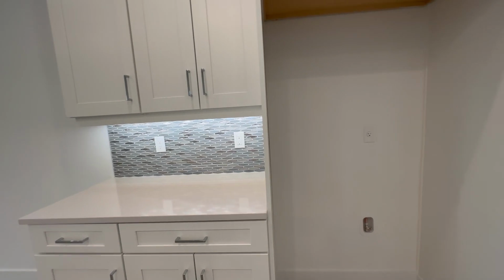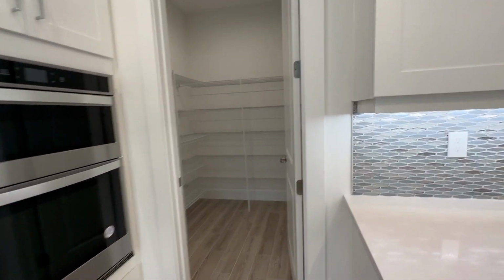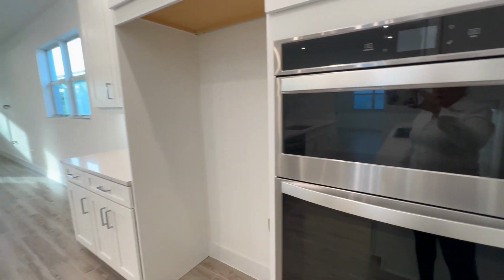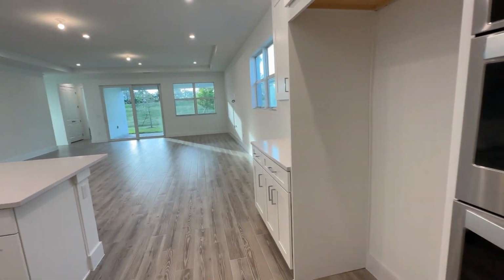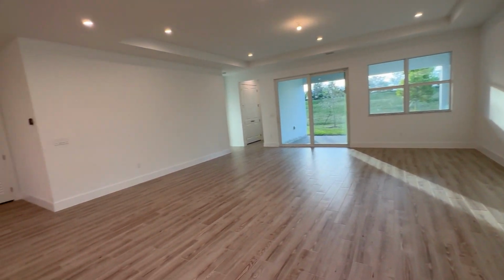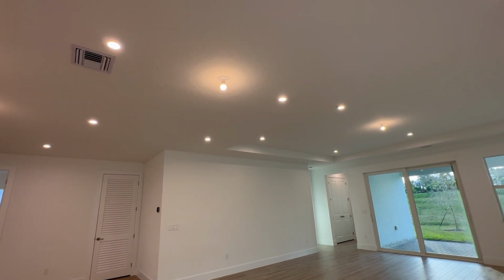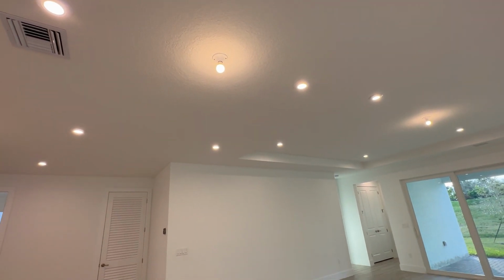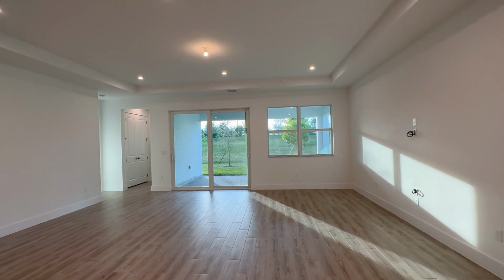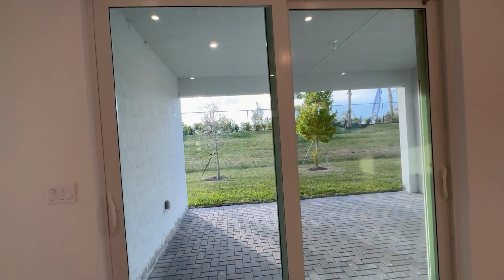This would be a nice coffee or bar area, and a built-in microwave oven, and a very large oversized pantry. And also, you do not get a refrigerator, so that is also aftermarket. But you have a very large main dining and living. It is already set for your own dining fixture, chandelier, something decorative. But as you can see, lots of overhead additional lighting. And it is west facing, so you will have nice sunset views.